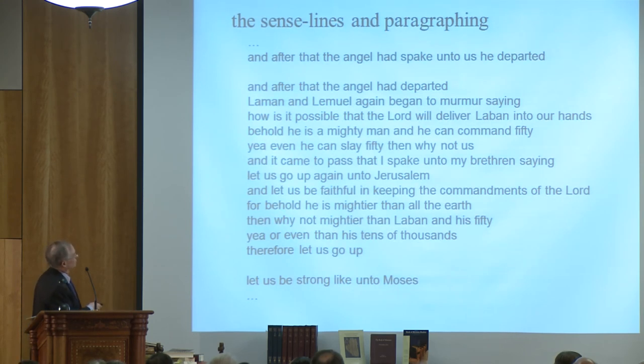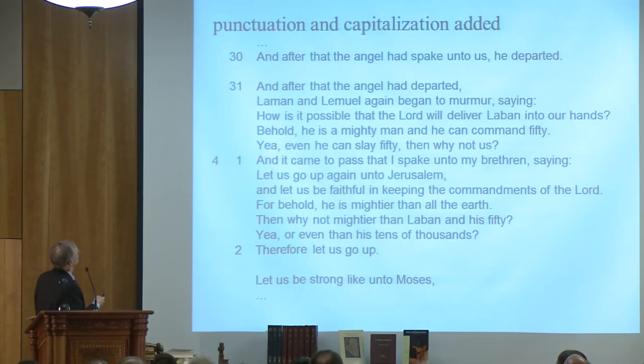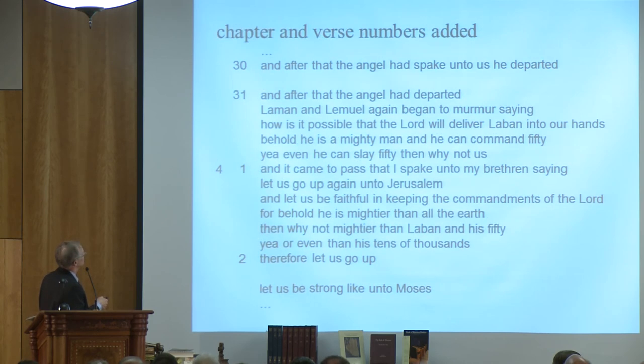So the first thing I do is I put in the sense lines and I do the paragraphing. I put extra lines for paragraphs. And you will notice, by the way, when we get done, that I am going across the chapter break that Orson Pratt put in. He broke in the wrong place. We'll see it as we get here. The second stage was I go outside and put the verse and chapter numbers in. And I had to make some shifts. Like that Isaiah, when he goofed, I changed it. I made it right, what he intended, because he got it right in the other two copies, so we make it right. Okay. So here you have those.